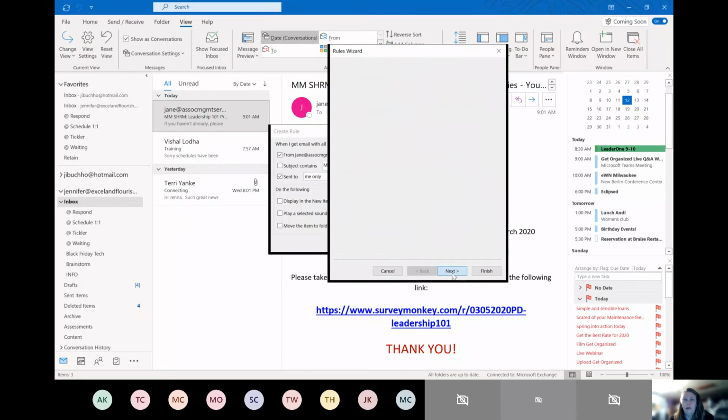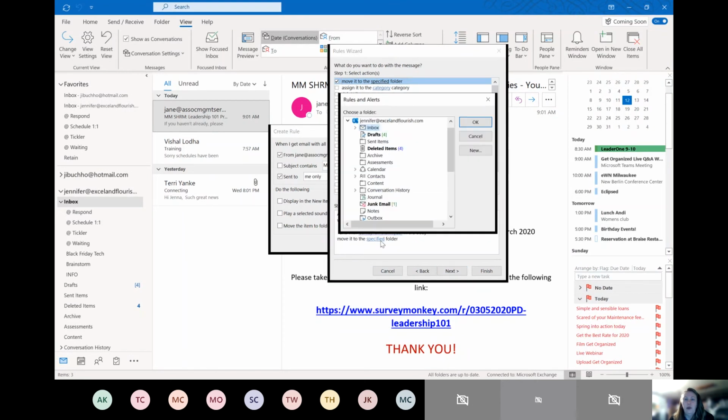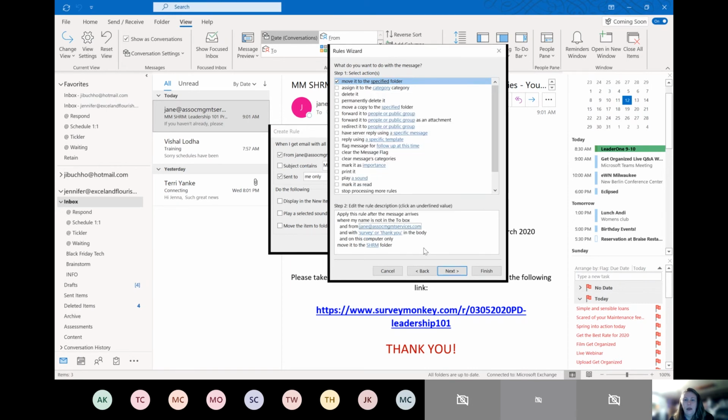So you can have all of these rules in here. These are the conditions. And then what do you want to do with it? Well, when it comes, I want it to go to a certain folder. And the folder that I want it to go to, I actually have that going into a different mailbox just for how I have my stuff organized. So it's going to go into this other folder. And I select it and hit OK. And you can also have categories or forward it or all sorts of things that you can do. But the last step in here is your exceptions. So now you can say, except if the subject contains a specific word, and all of those exceptions can come in there. And when you're done, you hit finish.